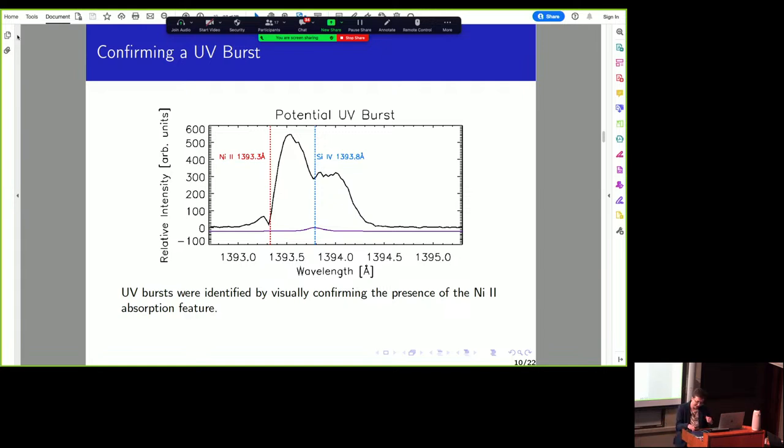So at that point, I manually examined each profile looking for the presence of that nickel-2 absorption feature, which again is the thing that ties us to the chromosphere. It's the thing that tells us, yes, we're looking at a UV burst. Yes, the silicon-4 is coming from that and not from something else.